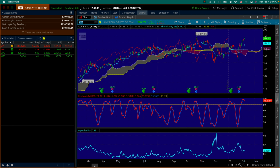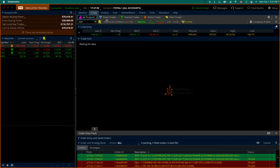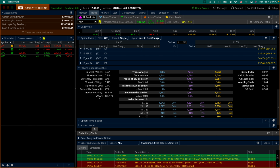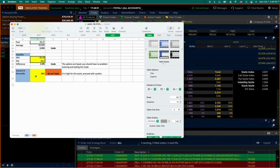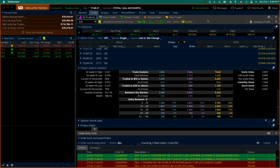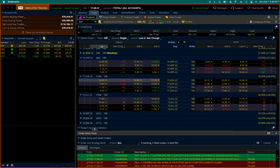Let's go to the trade tab. Over here we scroll down on the trade tab until we find this IV percentile. Again, 30% is high. That's because the market overall is high in volatility, so we're getting pretty high implied volatilities. And what happens is that volatility could go down further and makes it more difficult for us to make a profit. That's why I have it there as an indicator.